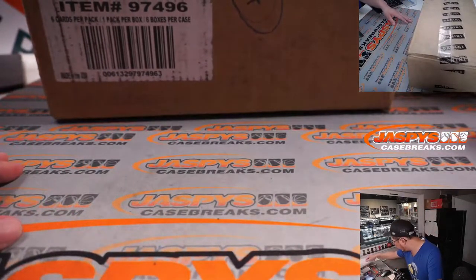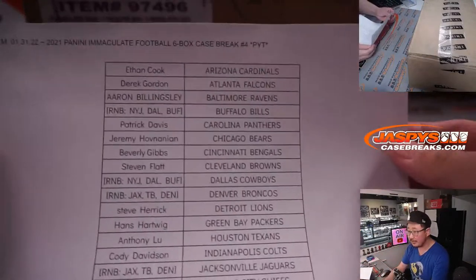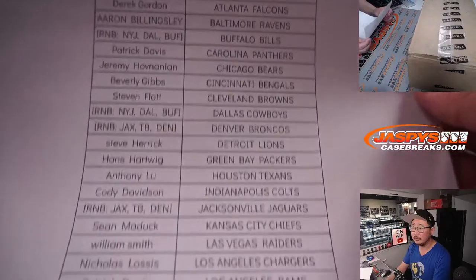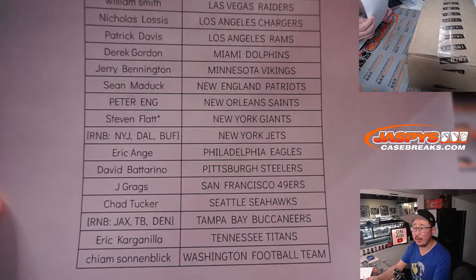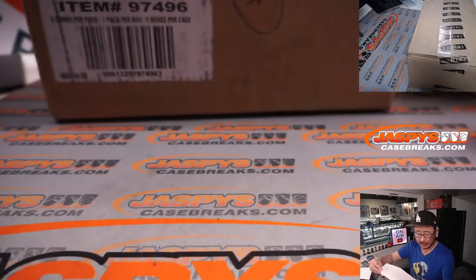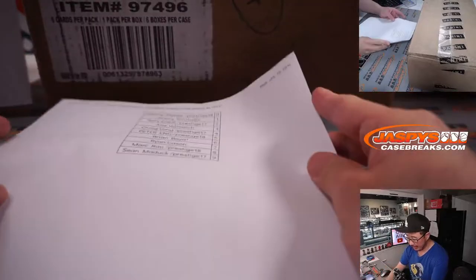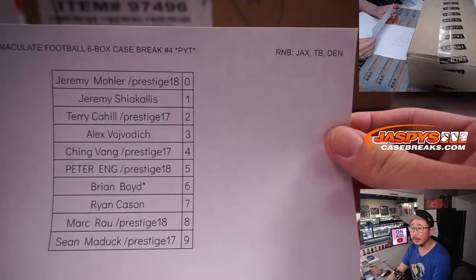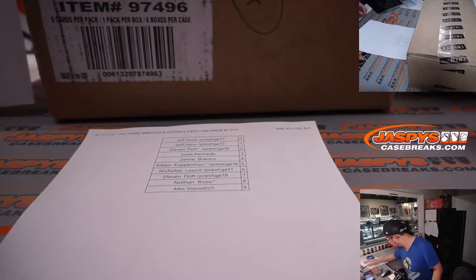Let me show you all the lists right here. Here are the people who bought their team straight up, which I appreciate. Thank you. Steven ended up with a last spot mojo before we pulled the teams for those random number blocks. And here are the results here. Here's the Jacksonville one, and all uploaded in separate videos. And here is the Jets one.